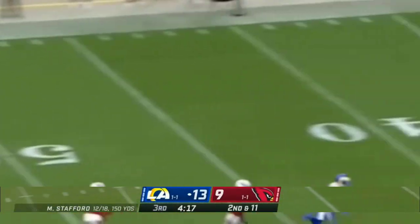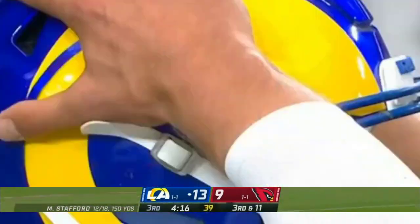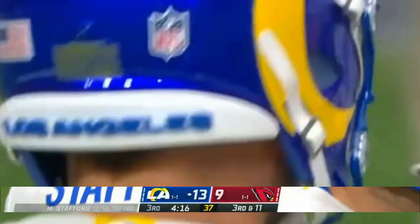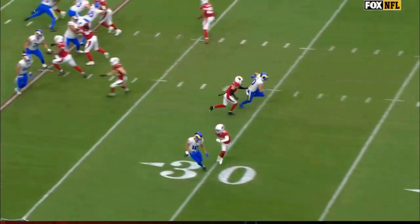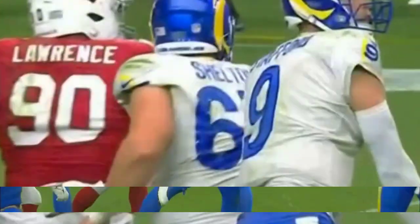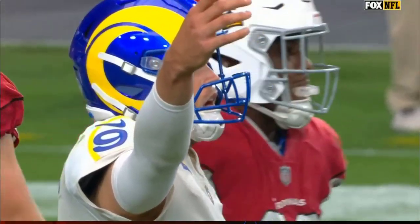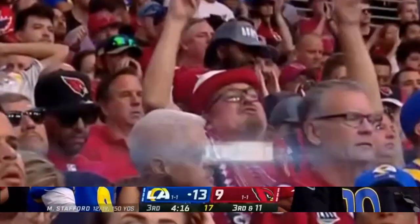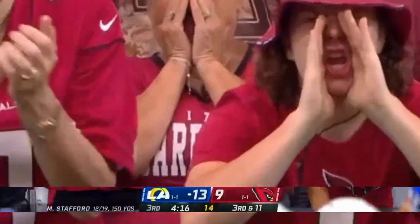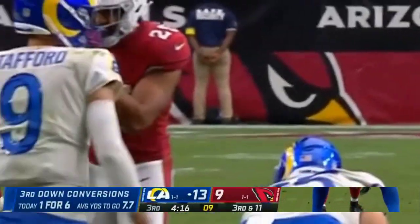Stafford airing it deep for Cooper Kupp, and Kupp couldn't catch up to that one at the 30-yard line. Stafford has his hands on his head. Just shocked. Watch Cooper Kupp in the slot. I think he expected him to go, wow, the landing point. See Stafford pointing to his right. He expected him to go up the middle of the field. I'm assuming he thought that ball should have landed maybe on the top side of that Cardinals logo. Or maybe even, yeah, that near hash right there.